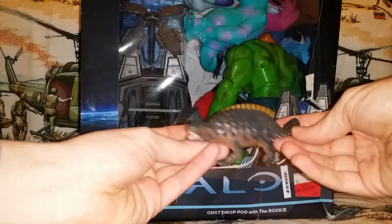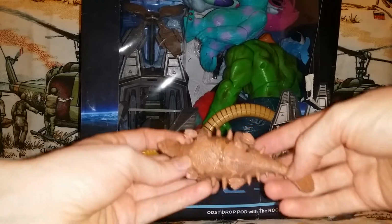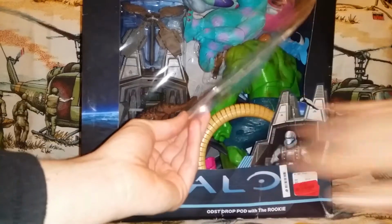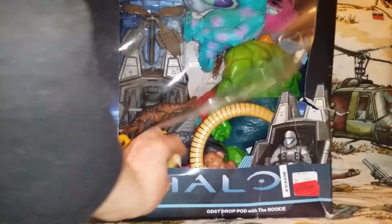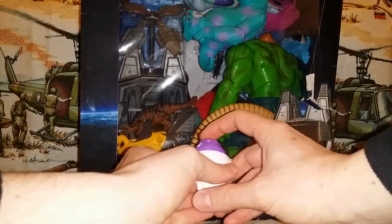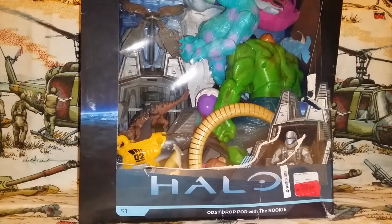This is, is it an Ankylosaurus? No, I don't know. Normally they tell you on the bottom, don't they? It's a made in China dinosaur. Oh, little monkey. Oh, one of them little leg things that squeaks. So pretty much, I mean, you can see there is more space in there.